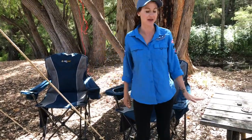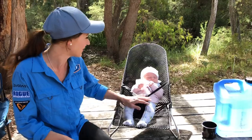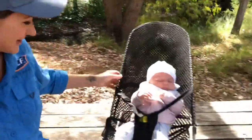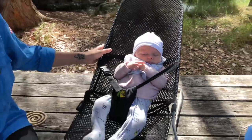It's a great chair. So yeah, we just want to show you that it can be done. You can take a really small baby camping, and we've been really lucky with this little trooper. If we can do it, you can do it. She's had some of her best sleeps, and she's been very happy the whole time. Not the whole time, but... Most of the time. Most of the time.